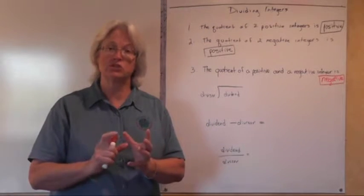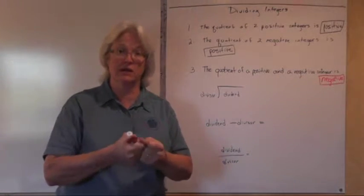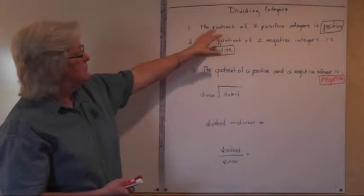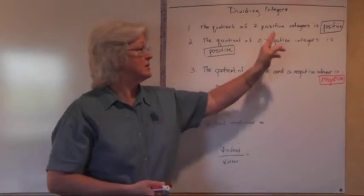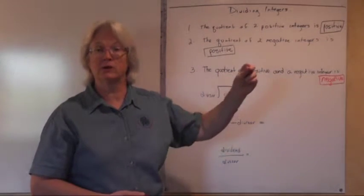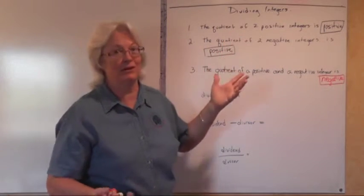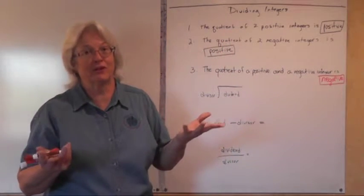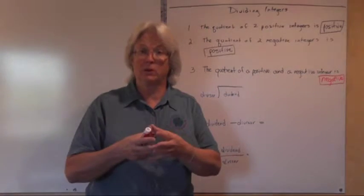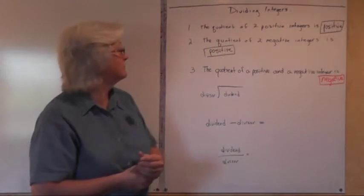So as there's a relationship between what happens when you multiply positive and negative signed numbers together, you have the same thing with division. If you have the quotient of two positive integers, that answer is positive. You multiply two positive factors together and you have a positive product. That everybody knows. You multiply two numbers together, you get the number. You might not have thought about the fact that you were multiplying positive numbers together until you got a little bit older, but that's what you're doing.